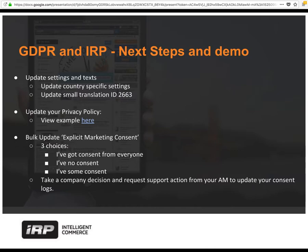So you've got three real options there. Assume you've got consent from everyone, assume you've got no consent and re-request it from everyone, or take a middle ground and assume you've got consent where we think the data proves it out, and that you haven't got it where we can't find proof within the data, and then re-request from those segments. So that's a company decision on your side, really. But I'm going to show you what we've put in place to help you with that now.